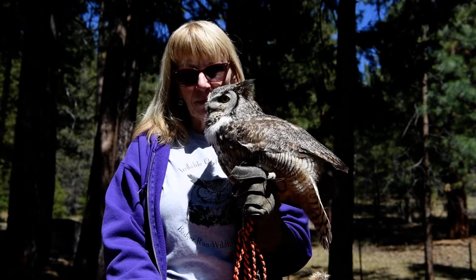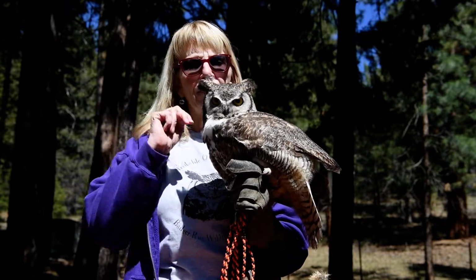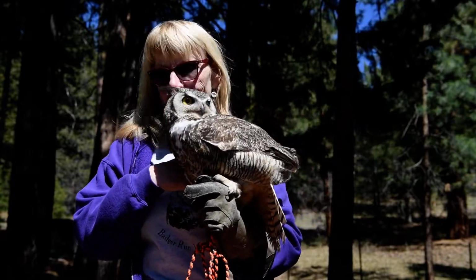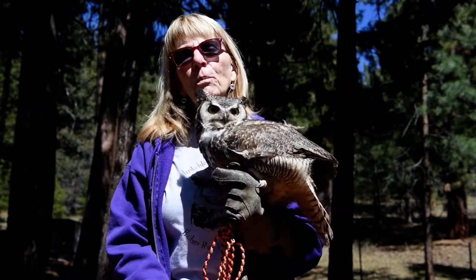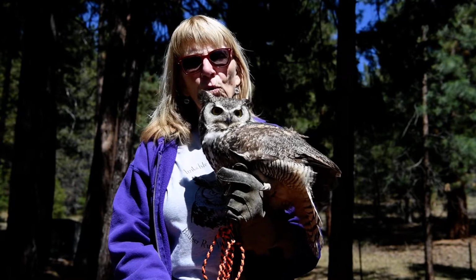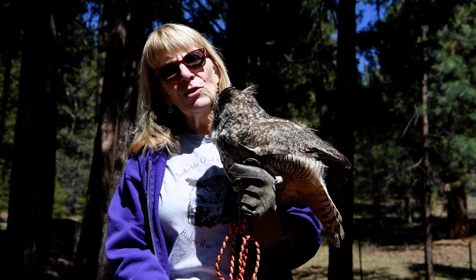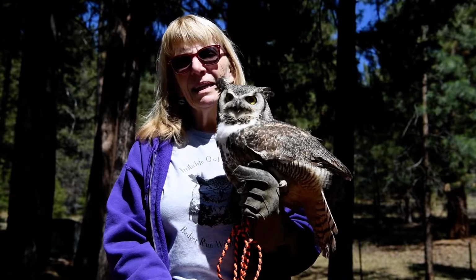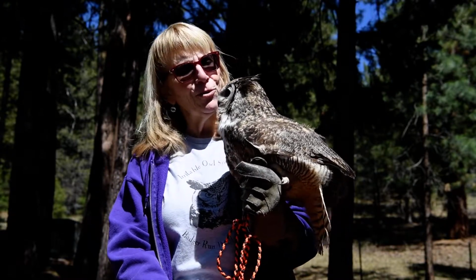Now, great horned owl, where do they get their name? Well, here's his horns. Actually, those are feather fashion statements. And the proper name for those feather tufts is plumicorn. Those are his plumicorns. They're kind of like owl mood rings. So depending on how he's holding them, either flat on his head or straight up, can let you know how he's feeling about you and life in general.